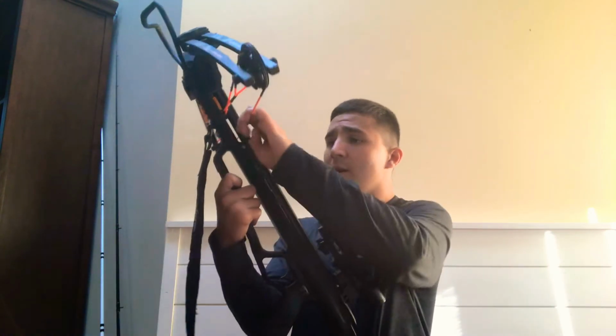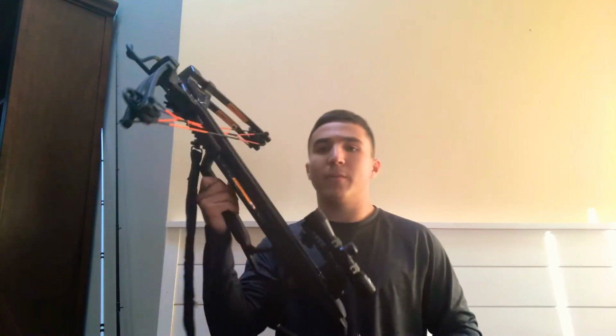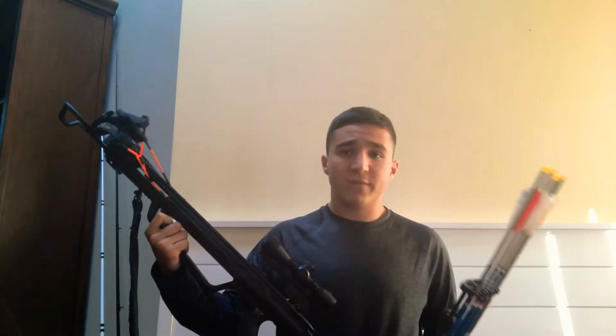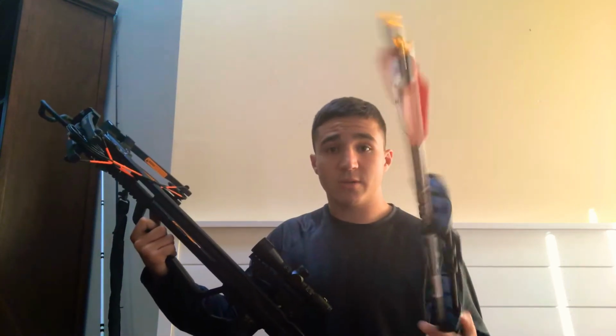Now this is obviously a crossbow. This is my personal crossbow. 190 pound pullback, pretty effective around 350 FPS and accurate range out to about 80-90 yards. The reason I like bows is that with a bullet, you fire it once and you really can't reuse it unless you've got reloading equipment, which is just impractical in a survival situation. But with bows, as long as you don't destroy the arrow when you shoot it, you can reuse them.